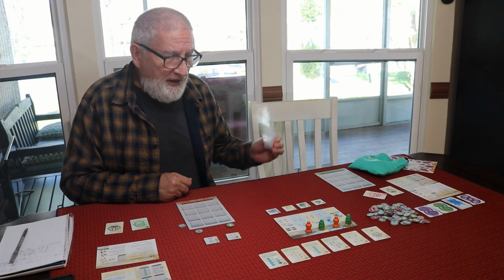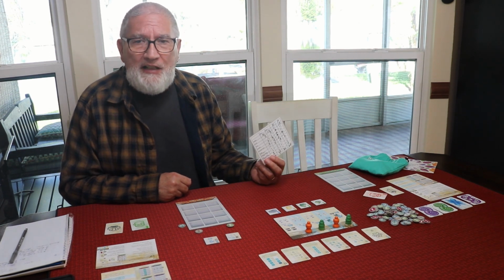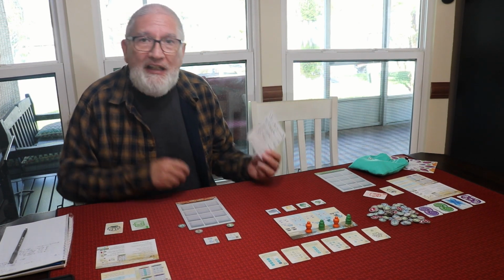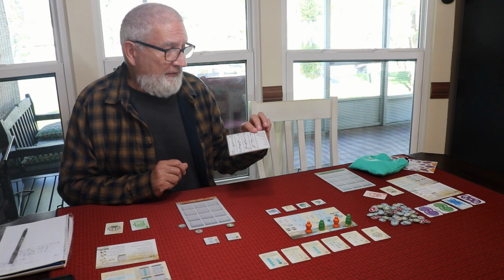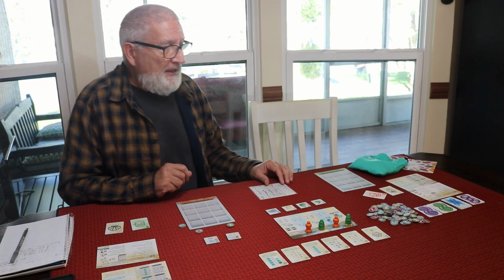And let's see, Lori printed off a score sheet. I'm surprised it didn't come with a score sheet because you do have to add up your scores at the end of the game. There's different areas of scoring, so it would have really been nice if a score sheet had come with the game.